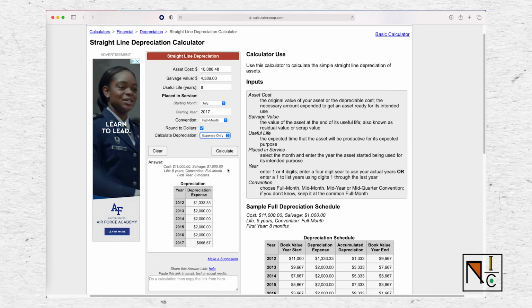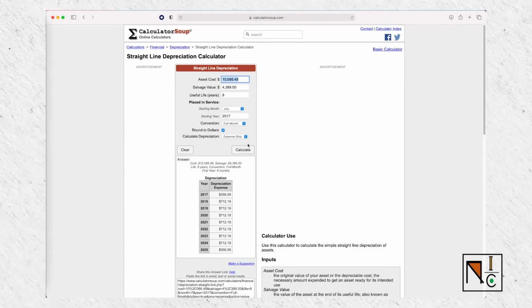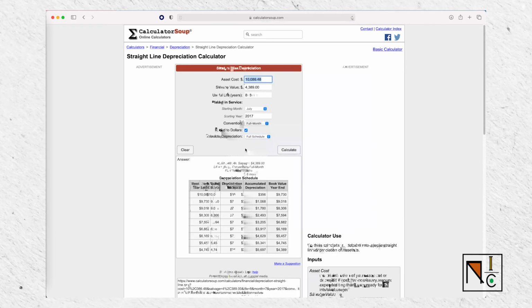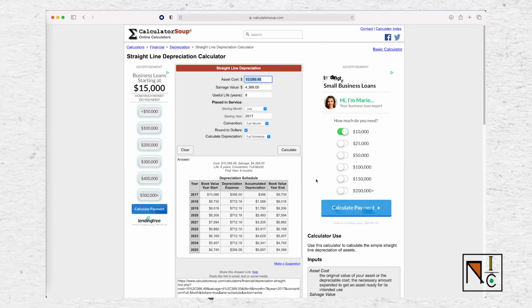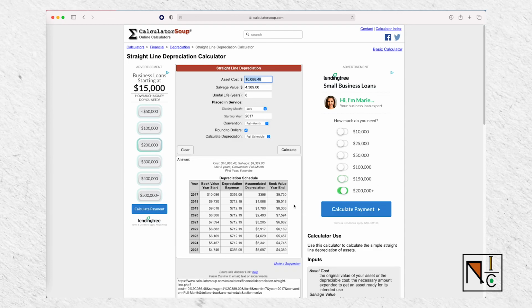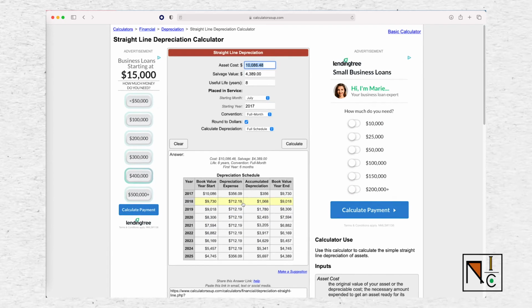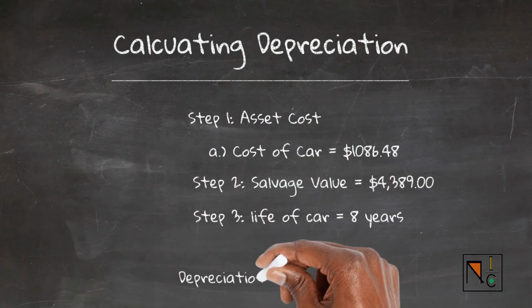You can look at either just the expense only, or you can look at the full schedule. If you select expenses only, it'll just show you the depreciation expenses. If you want to see all the calculations, then you can click on full schedule and it'll show you a total of all the different expenses year to year. Based on this depreciation calculator, it says that on average, the depreciation expense of my vehicle is about $712.19.